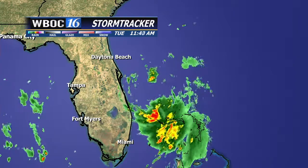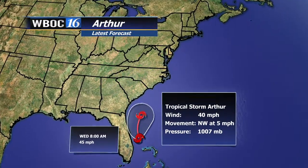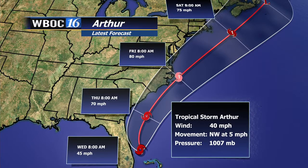So here's the latest track from the National Hurricane Center. I think this is spot on, by the way. It will become a hurricane as it gets close to the Carolinas. It's going to be very close to the Outer Banks. Then you can see it makes a move off to the northeast and races into the North Atlantic.